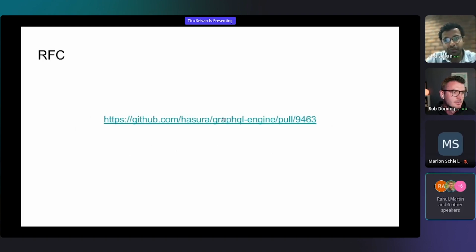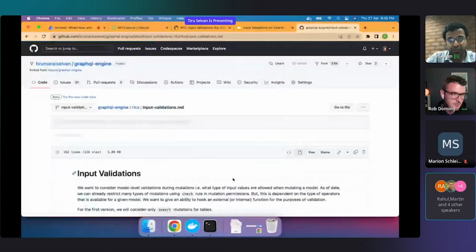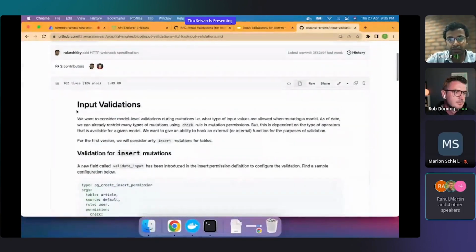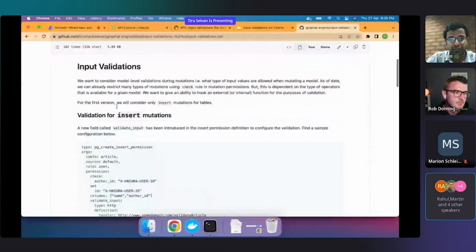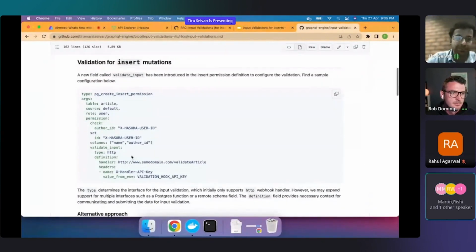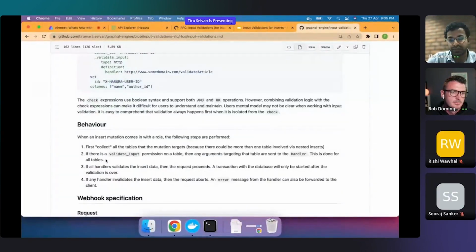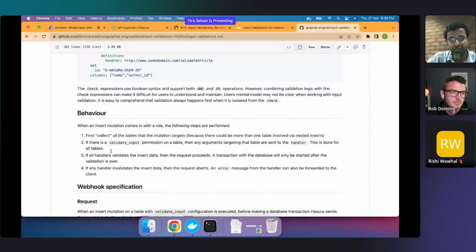So first, I want to show you the RFC. The RFC is at this link. I think somebody would also share that in the chat. I want to show you some of the content in the RFC. We give some motivation and then we describe what kind of validation we want for our mutations. A few alternate approaches. The behavior is also described, which we'll see very shortly in the demo itself.